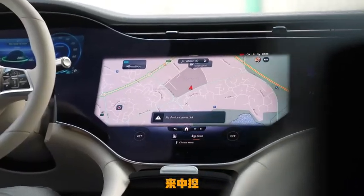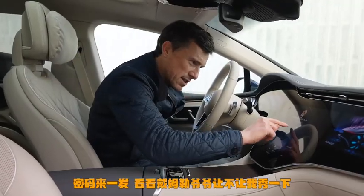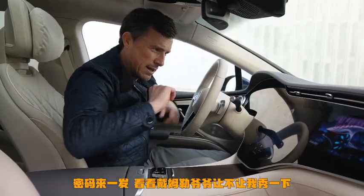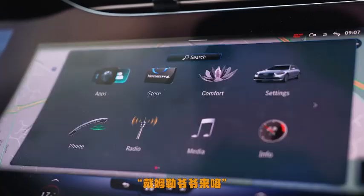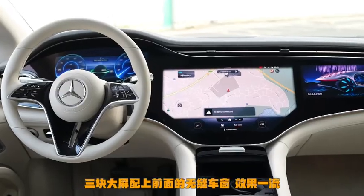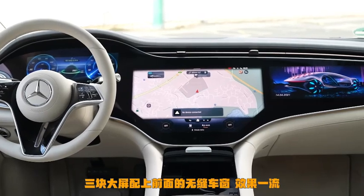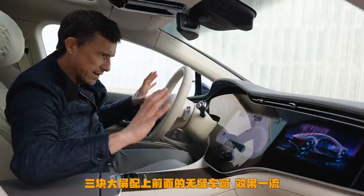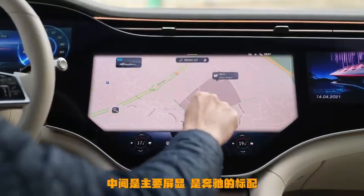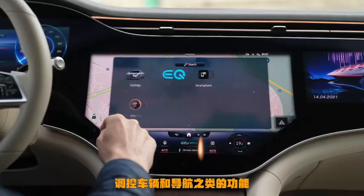Okay, let's talk about the screens then. So just put in this code and old baldy Gottlieb Daimler will allow me access. Welcome, Gottlieb Daimler. So this is what's known as the hyperscreen, and you've basically got three huge screens behind this whole seamless piece of glass. It looks really nice. But your main infotainment screen here in the middle, you've got essentially your usual Mercedes infotainment system, so it's easy to navigate.